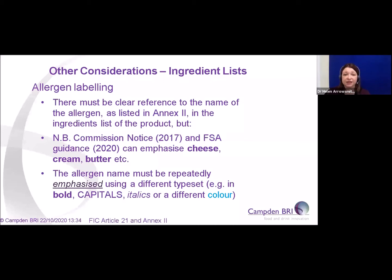Now, it doesn't say in the legislation you have to embolden it. I know the majority of companies have decided to do that, but you could do it any way you like. It's got to stand out. So bold, capitals, italics, we've seen good use of colour. We've also seen not so good use of colour, so just be careful. It's got to really stand out.